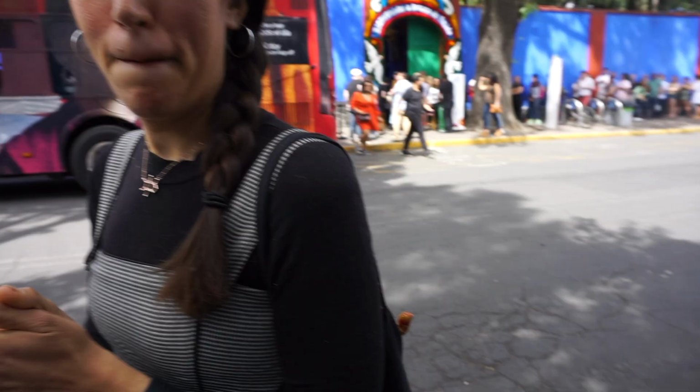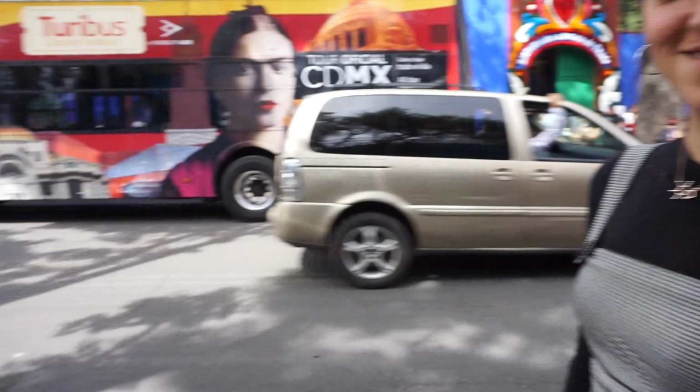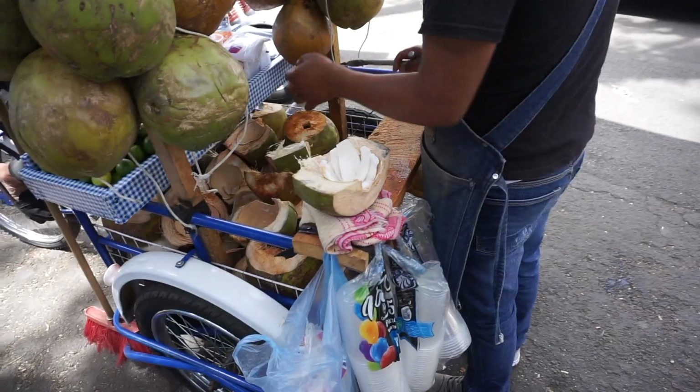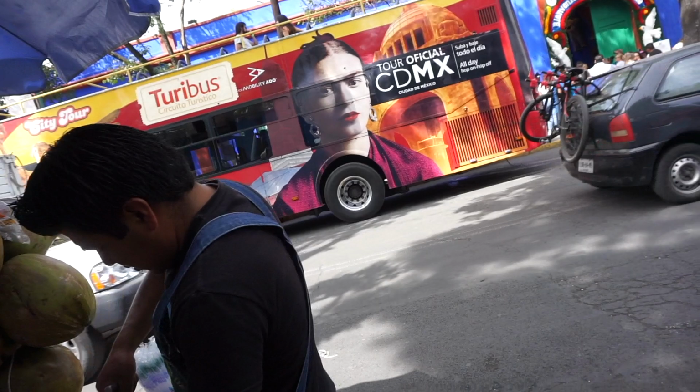Made it to Frida Kahlo's house. And we're here getting some coconut water and some coconut meat. 50 pesos. He didn't want to do it for 20 pesos. 20 pesos. For 20 pesos, no. No, 50. 50 pesos.